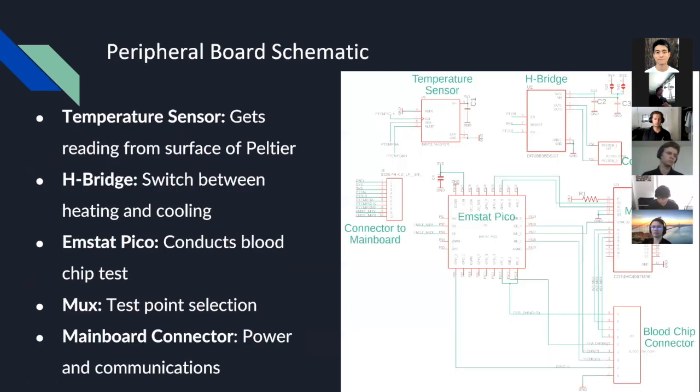Here's the schematic for the peripheral board, which performs temperature control and conducts blood tests. There are a few things that I'd like to highlight, first of which is the temperature sensor, which gives us an accurate reading of the surface of the Peltier so we know exactly what temperature the blood chip is. Next is the H-bridge, which allows us to switch between heating and cooling functions of the Peltier.